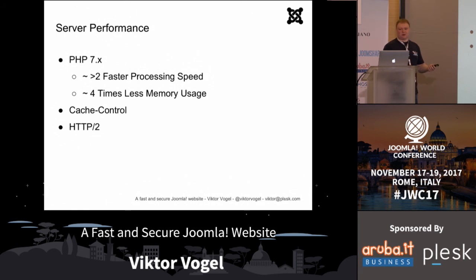So the server already knows it, and it can proactively push the files already. So it's a good way to improve the performance, the transmission time. All right, what you can do is also use Nginx as a proxy, or even standalone. It depends how you configure it, but it's quite performant, more performant than Apache.